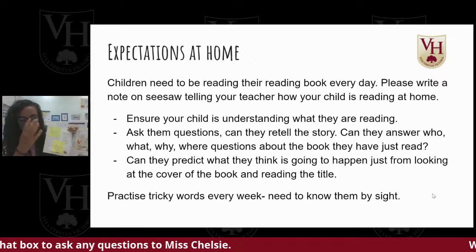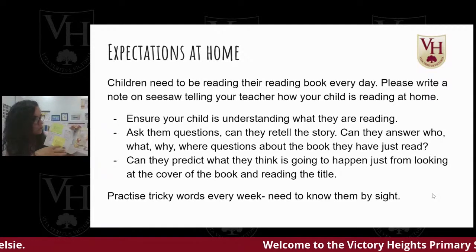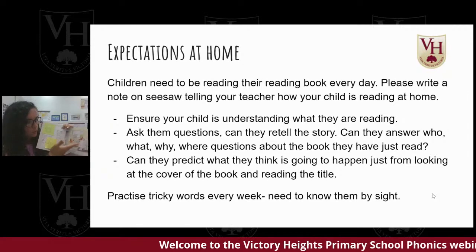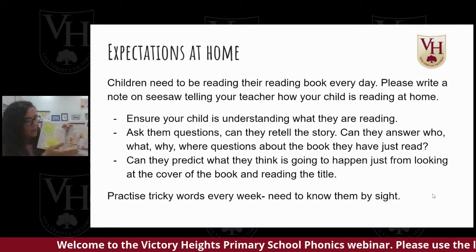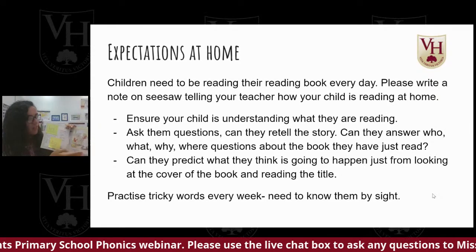So what we do in school, I always ask the children, what do they think is happening in the picture? So I ask, what do you think is happening in the picture? Who are these? Who do you think that is? What's that man got there? And it sparks off a conversation. Then I will introduce the words to the children.